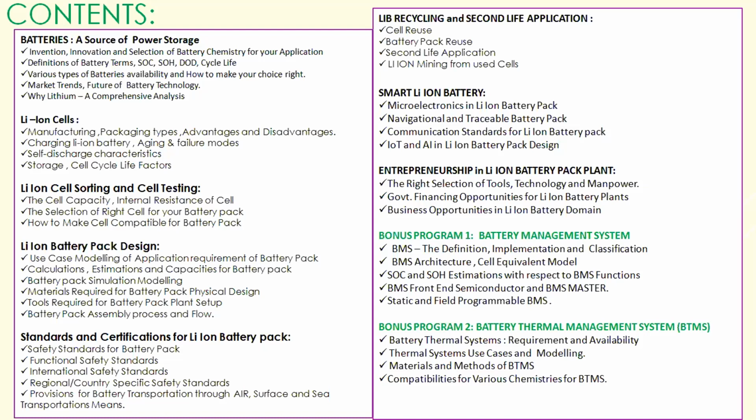And then BMS and BTMS is right now the bonus program that we are giving along with this, where we discuss the selection of the right BMS for your particular application, how we can estimate the SOC and SOH of the BMS for your particular battery pack, and how we can do the field programmable BMS. So everything, the selections and the topologies related to the BMS that we do.